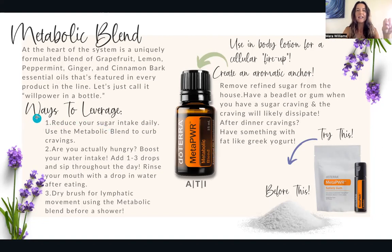So here are some of the ways you can use this. You can use it to curb cravings. So instead of, when you're feeling like chocolate or something super sweet, just put a drop in your water and drink it. That is one of the ways you can use it. Most of the time, the craving goes away because the craving really only happens because either you haven't eaten enough healthy food and your body is actually hungry, or your blood sugar has crashed, which we'll talk about in a minute.